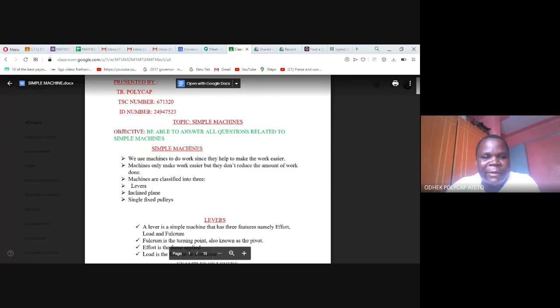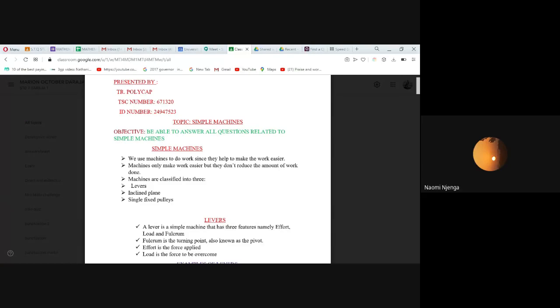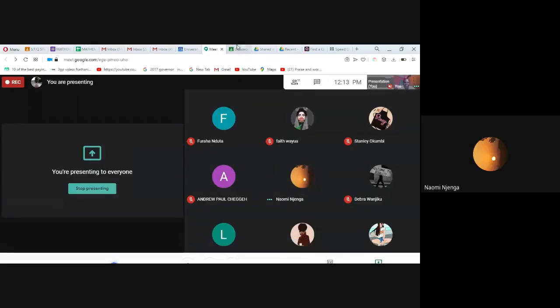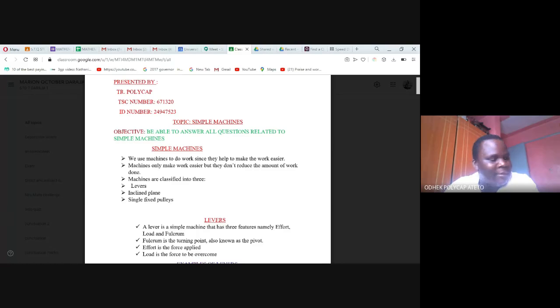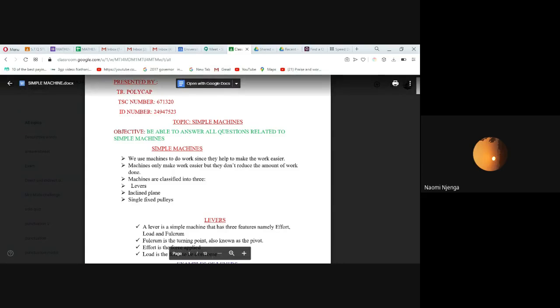But before that, what are the machines? Can somebody read? What are the machines? We use the machines to do work since they help to make the work easier. Machines only make work easier, but they don't reduce the amount of work done. Machines are classified into three: levers, inclined plane, single fixed pulleys.